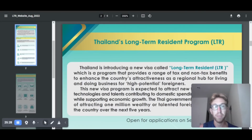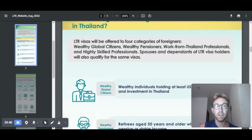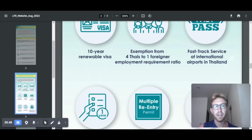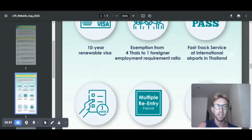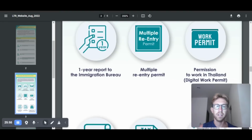You don't have to hire 4 Thais for every 1 foreigner, which is really nice. You get fast track service at international airports in Thailand. You don't have to report to immigration every 90 days, which gets pretty annoying after a while. Believe me, I've been to immigration my fair share of times, probably at least 15 times now, and it's not fun because you have to wait in line and it's just a big hassle.